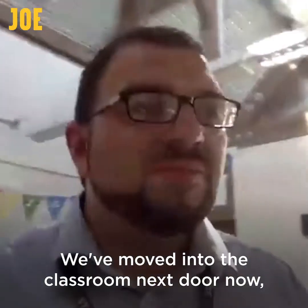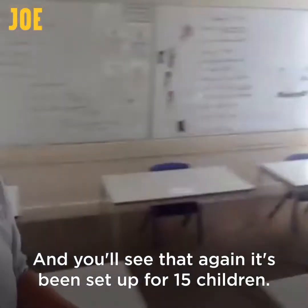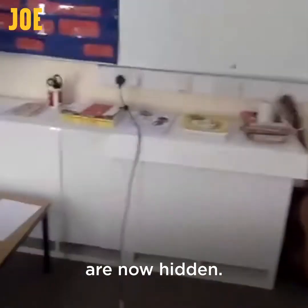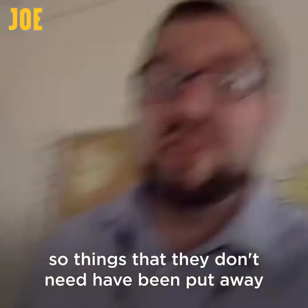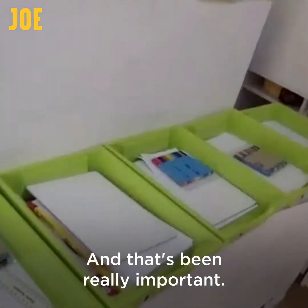We've moved into the classroom next door now. We've got 32 children, and that's what we would normally have in this space. And you'll see that, again, it's been set up for 15 children. So you can see the separation in desks there. Resources that would previously be accessed are now hidden, so these have been covered in paper. Things that they don't need have been put away, and only essential items are available in their individual resource trays. And that's been really important.